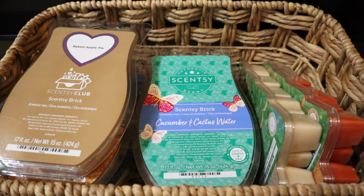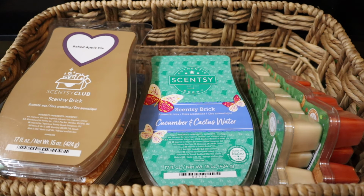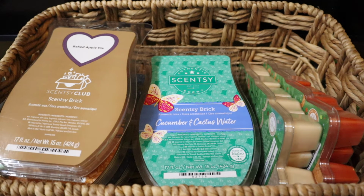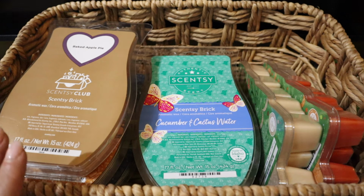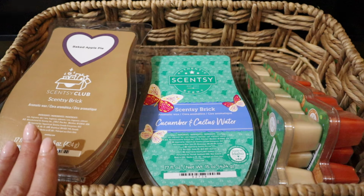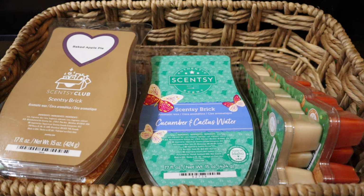So whenever my club order comes, which again is on a quarterly basis, I will typically add a brick to my club because I qualify for a half price item, which makes a brick only, I think, like $12.50. I do think there is a quality difference between the bricks that you get in your club versus the bricks that you get from the regular brick collections that are released. I personally find that the fragrance dissipates a lot faster from my club bricks than my bricks from these regular release collections, if you will.